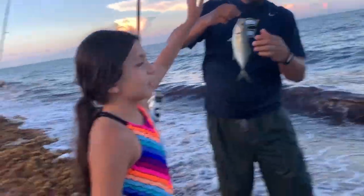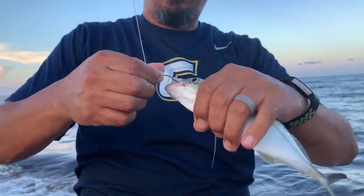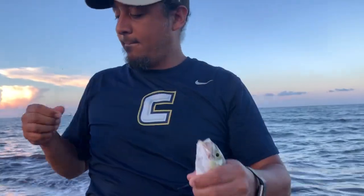What is that? I have no idea. It's a tiny blue runner. You want to touch it? No! Want to touch it, Sophia? No. Touch it! Touch it! Touch it!